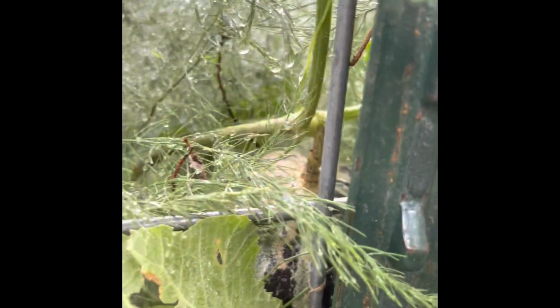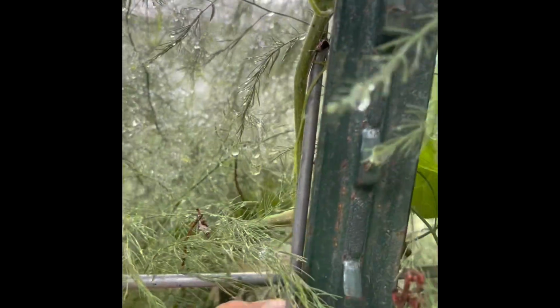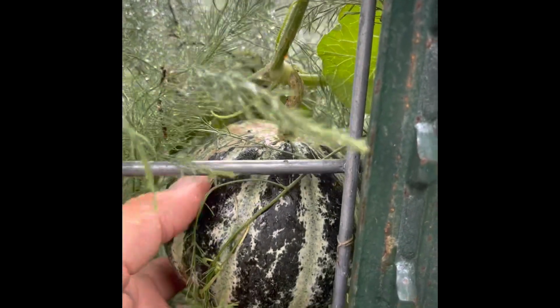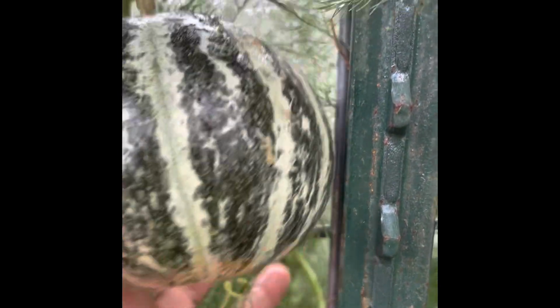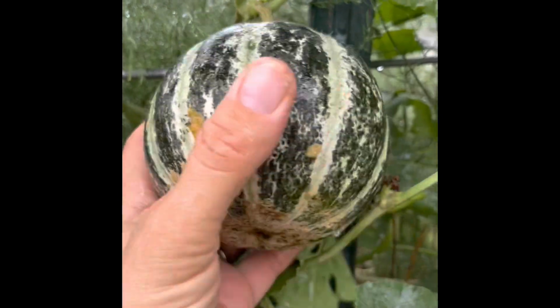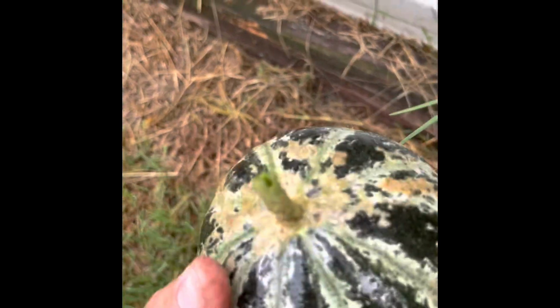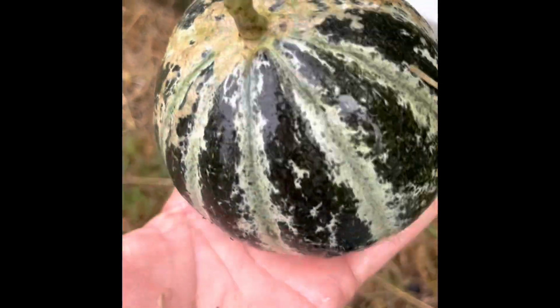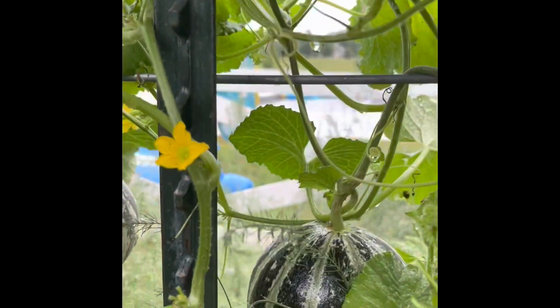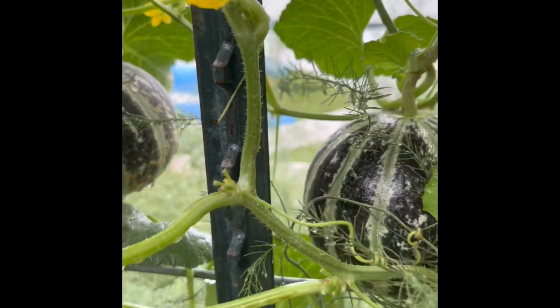We have lots of others in here. There's another one. You can see the stem on this one is basically ready. You see how it's dried out there? So we probably need to go ahead and pick this one, because if we don't, that stem's gonna dry out. This is gonna fall to the ground and it's probably gonna break. So yeah, we're gonna go ahead and take this one and we'll try it. Oh no, I dropped it. Okay, it's all right. Our first Kajari melon of the season. You can see we've got lots more in here, and they're all coming to the stage where they're going to be ready.